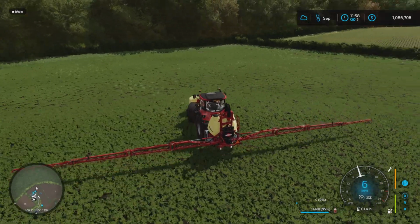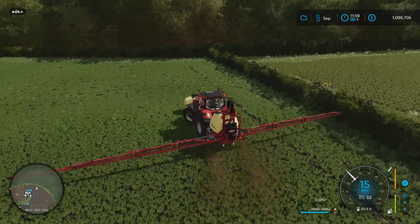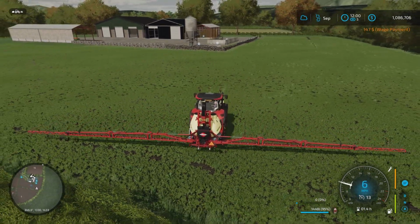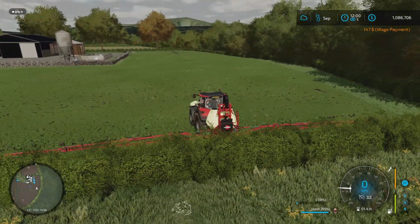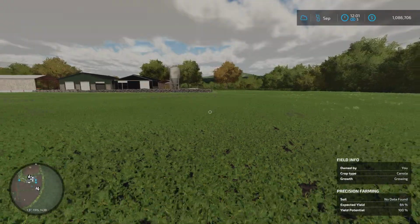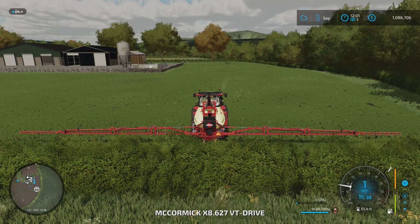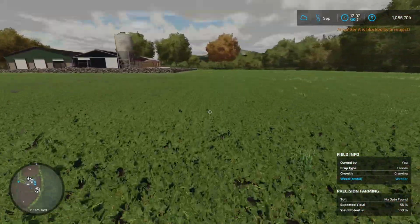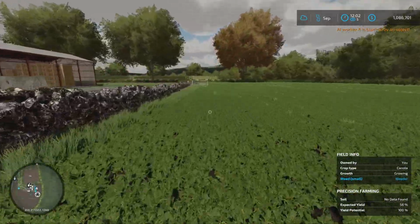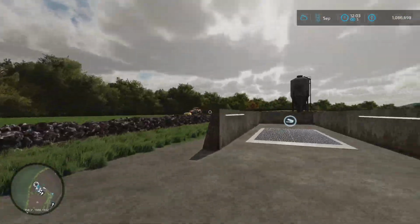All right, so let's go ahead and just loop around here. This will literally be like 1 or 2 strips at most. And that gate is still open, so that's not great. Am I lined up? Let's see, where does the end of this? Yeah, so the end of that is pretty close. So we'll go ahead and set Fred busy here, and we'll see if we can run faster than the tractor. Get down here and shut this gate before Fred gets down here so we can turn around.